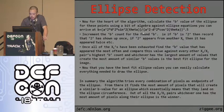You come up with this equation right here, and that'll calculate the B for you from all of the other things you've already calculated. Then you increment the B count for the found B. So if B is 2, then you record that 2 has shown up once. If it appears from another xk, then it's appeared twice, etc. Once all the xk's have been exhausted, find the B value that has appeared the most often and compare this value against every other xi, xj pair's highest B count, and whichever has the largest amount of values that create similar B values is the best fit ellipse for the image.